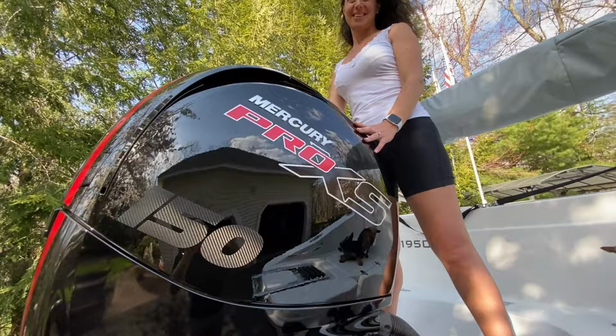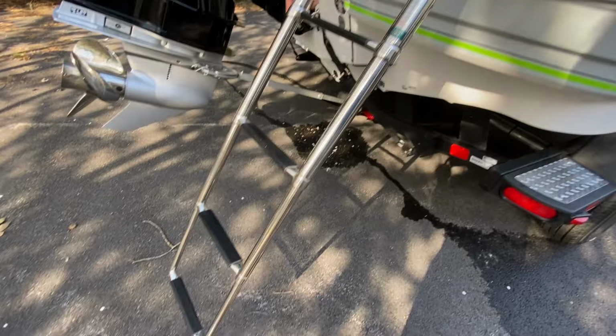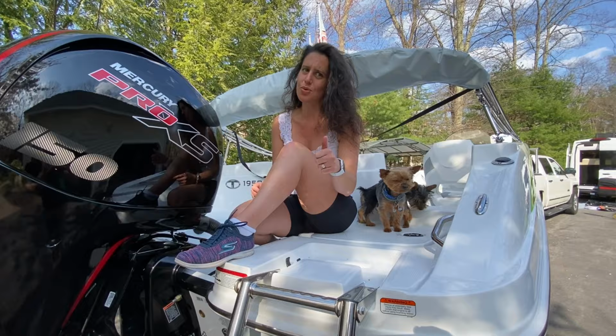I'm ready to try. Here we have our little ladder. You just open here, turn it down, and there, boom, it goes. Nice. Easy for everyone to use and very convenient storage.